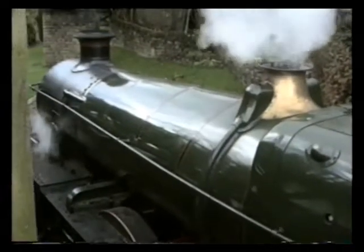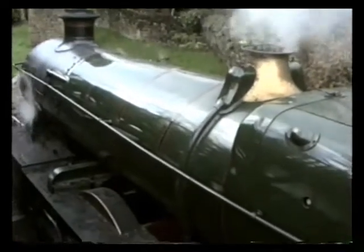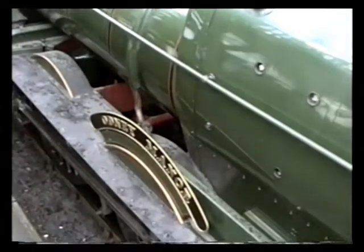Here we have a visitor, is it Western Railway, 7800 class, 7828 Odney Manor.